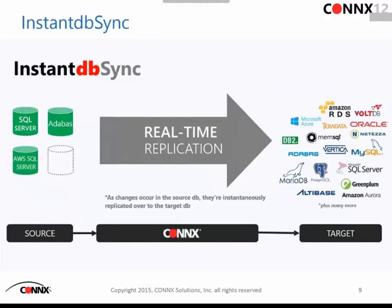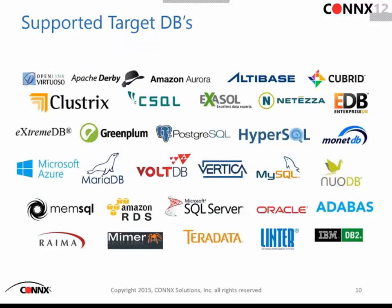And then you take those real-time changes, and as they happen, you propagate them over to a target. And as you can see, we've listed a couple of targets here that are very popular ones, and I'm going to go into those in more detail right now. So when you go to a target, at a high level, the target is another relational database.